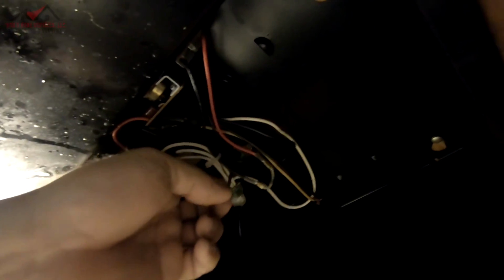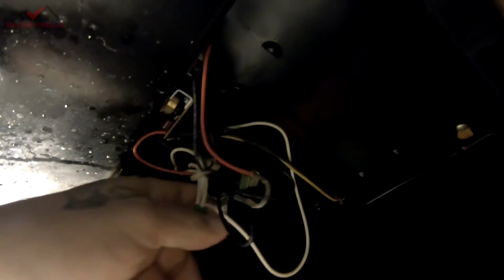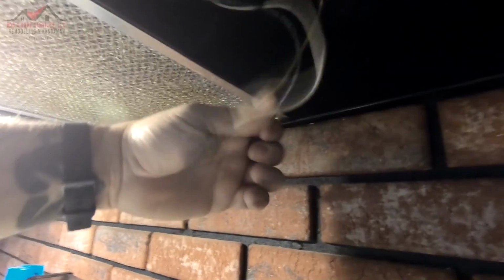Alright, that's where all the wiring is. Some wiring right here. Right there.